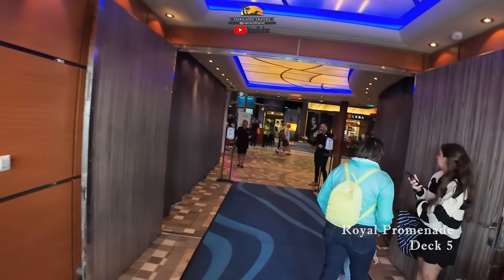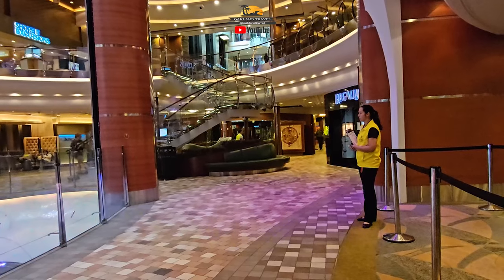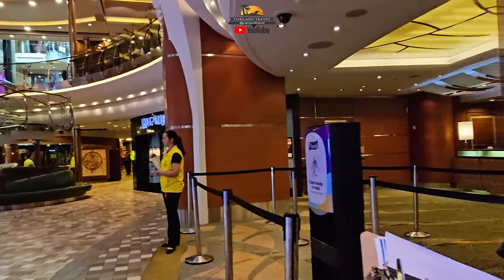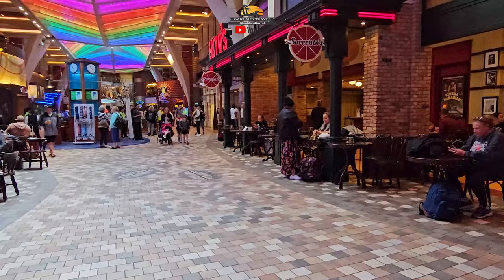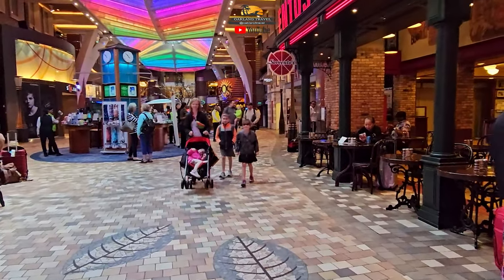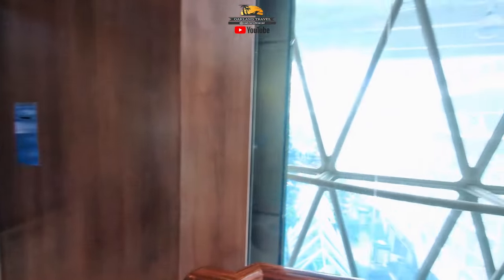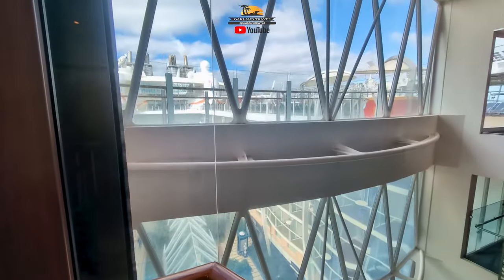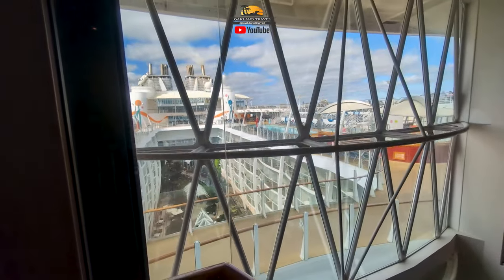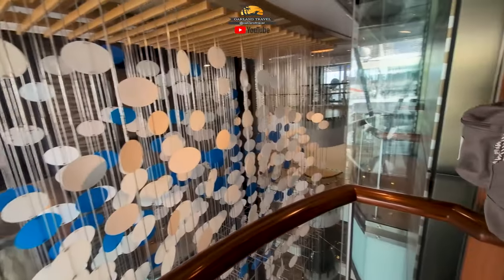The ship on the old Royal Promenade, deck number 5, and get a couple of quick directions here so we can get a couple of housekeeping items taken care of as soon as we get on board the ship, and then we make that first walk down the Royal Promenade. See, they got lots of balconies. We must be on the other side.